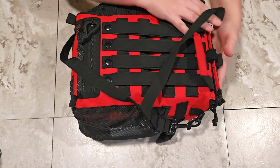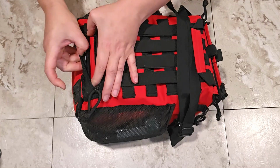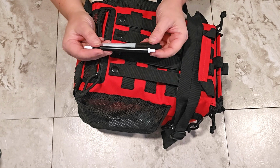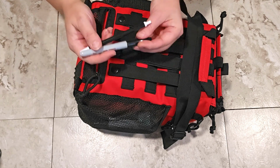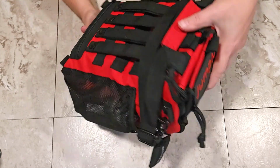And then I did show you this little pouch here at the back, and what you've got in here is just a pen and a Sharpie. These could be important for writing down tourniquet times, for writing down symptoms, for marking an area to see how something spreads, writing down medications that you've given someone, anything like that.